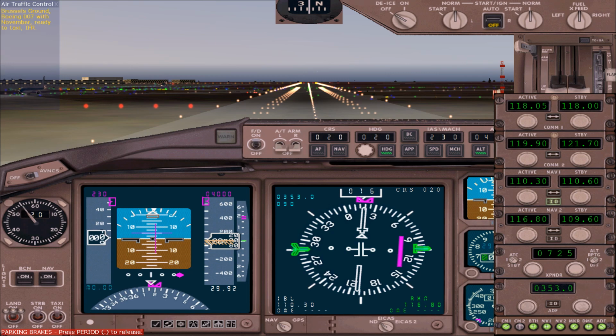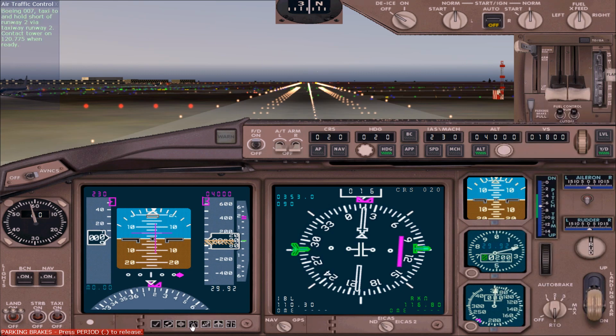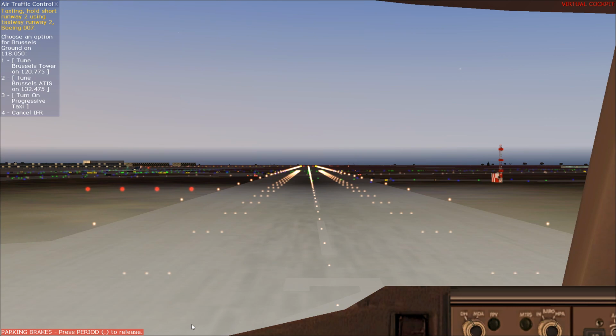Russell's ground. Boeing 007 with November. Ready to taxi IFR. Boeing 007. Taxi 2 and hold short of runway 2 via taxiway. Runway 2. Contact tower on 120.775 when ready. Taxiing hold short runway 2 using taxiway. Runway 2. Boeing 007.